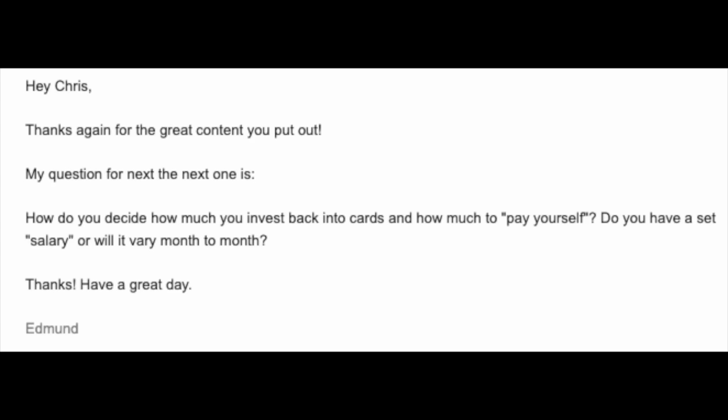Next question was sent in by Edmund, who wrote, how do you decide how much you invest back into cards and how much to pay yourself? Do you have a set salary or will it vary month to month? So I do not have a set salary. It varies month to month, and that's just the way I've structured it. For the most part, I just take out however much I need each month, and that varies depending on what life situations are at the moment.